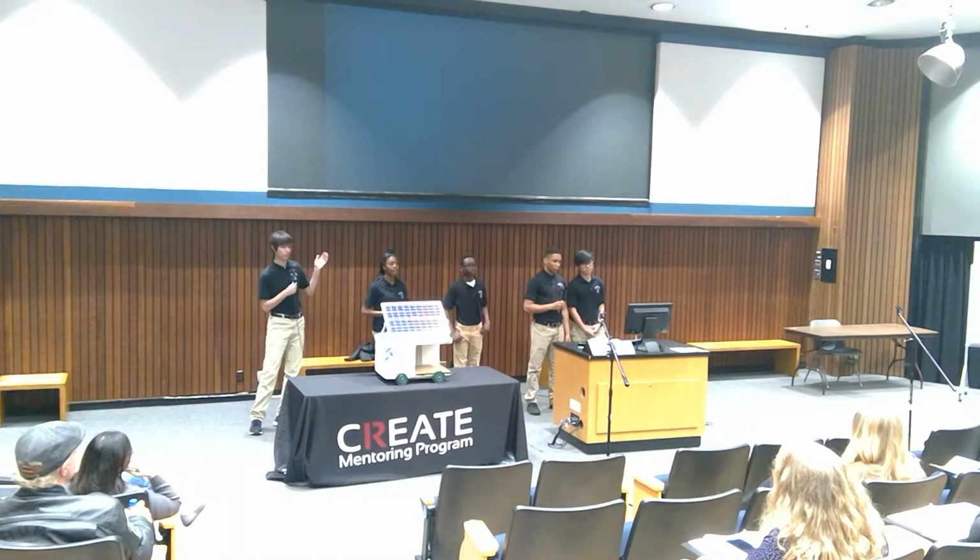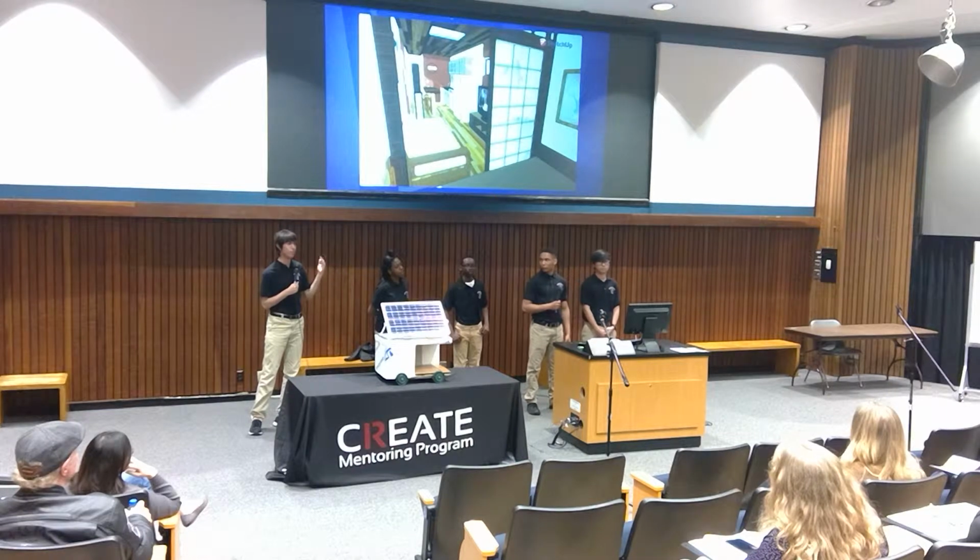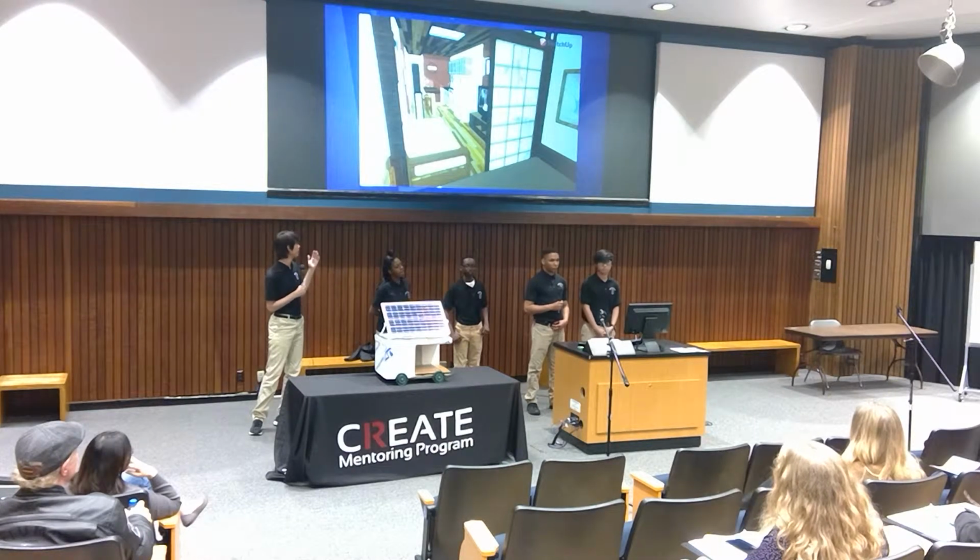And if we go into the guest bedroom, we have a shoji, which is the Japanese sliding door, in order to make the guest bedroom more private from the living area.